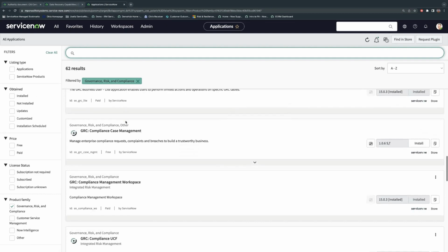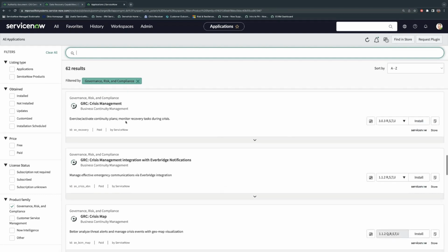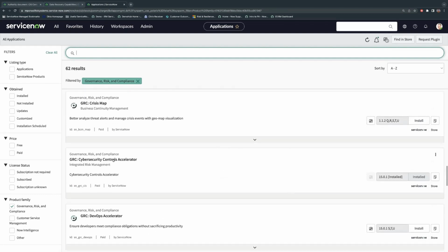However, point being here, here's a cybersecurity controls accelerator. This is another one that you can come out. You'll see I've already got it installed. But these are all just meant to get you started with authority documentation, citation relationships, and get templates of all the potential controls that you're going to want to leverage into the future.